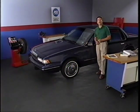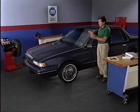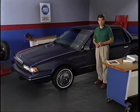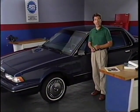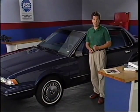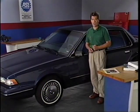I'm sure you've heard about the 25 Hz Riviera body structure. The Century is an older design, and the body structure is about 15 Hz, which in itself isn't bad. Unfortunately, the 3100 engine, the tires, and the rear suspension components can start vibrating at 15 Hz when the car reaches 70 to 74 miles per hour.